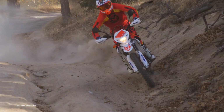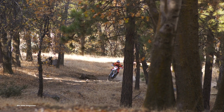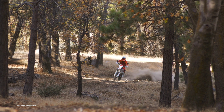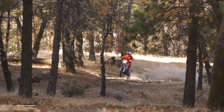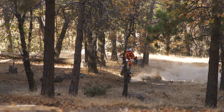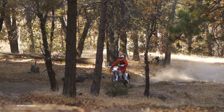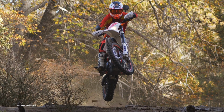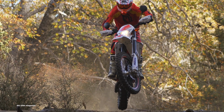On the street, well, you wouldn't want to go too far on any full knob. And this bike, it is a dirt bike. It feels like a dirt bike through and through. The seat is a little bit hard. The comfort level, maybe not as good as you might expect with a Honda or something like that. But overall, that's not what we're here about. This is a dirt bike. When you ride it, that's not in question, and that's why we love it so much.